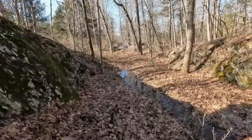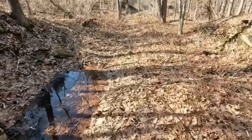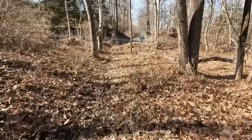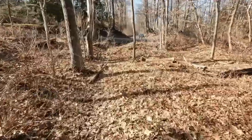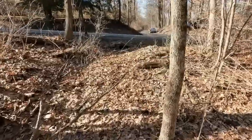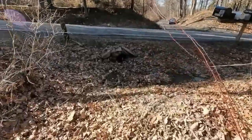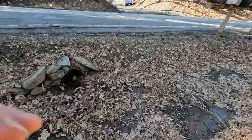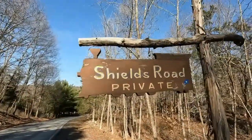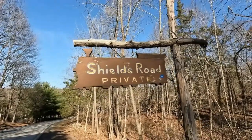Look out. Milk, people, those were the 2 primary commodities that were hauled by these local railroads. Milk and people. Let's jump to the other side. I just thought I'd give you a shot of that. Everybody knows they live on a railroad bed. Here's one more example. Turkey Hill, Shields Road.